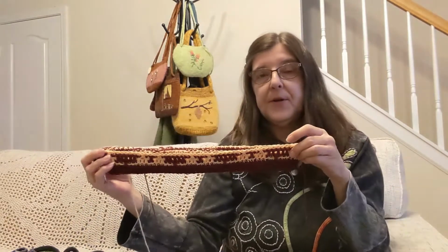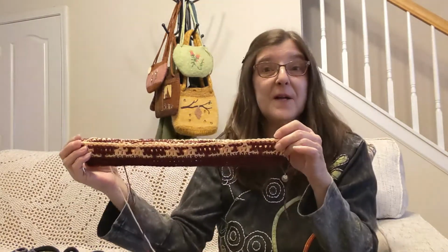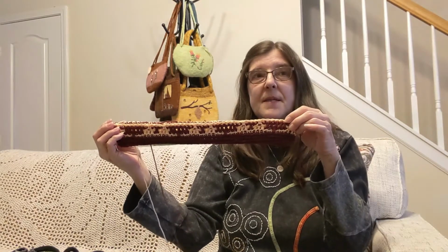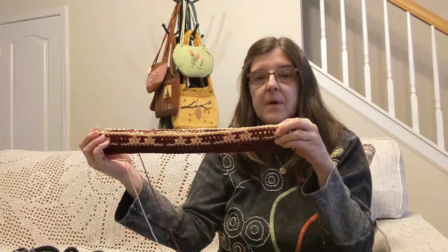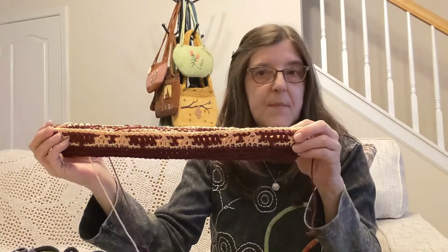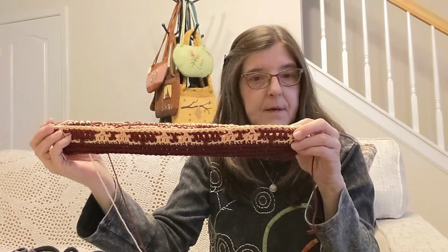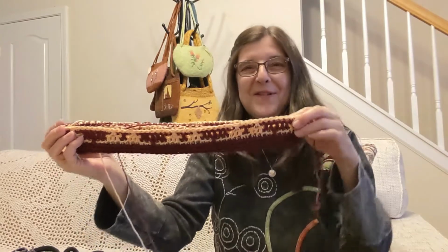I got this pattern and followed some tutorials from Fiberfox Studios, and that link will be available. This is part of the, I'm sorry, I can't think of, it's a collection. I bought several charts. And I will put the link to the name of which chart this is. Can't see much of it. I haven't made much progress on it yet.